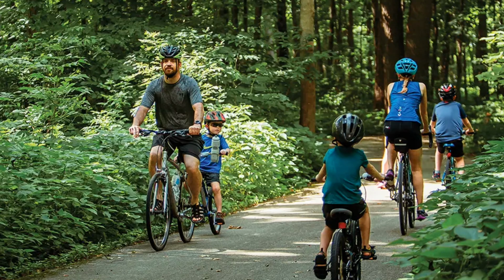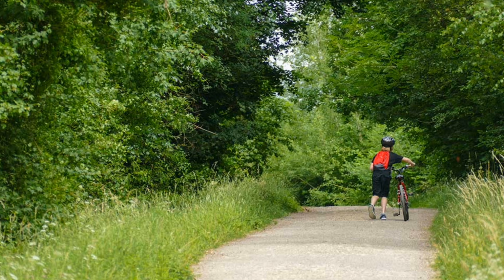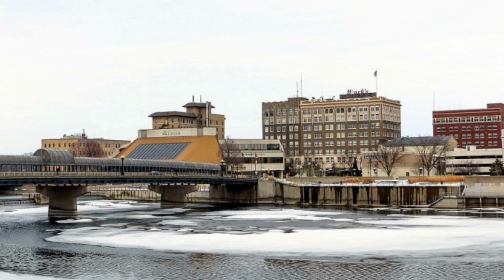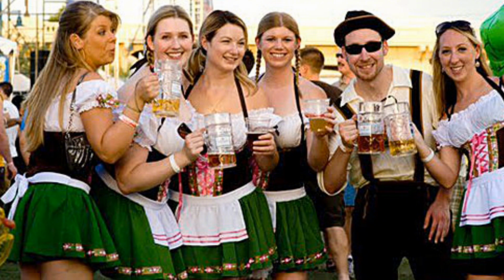Residents enjoy convenient access to 2 quality hospitals, plus many amenities to keep them healthy and fit, including 50-plus parks and 100 miles of paved trails. The community is home to Hawkeye Community College and is adjacent to Cedar Falls, home of the University of Northern Iowa. Waterloo is part of the vibrant Cedar Valley region.